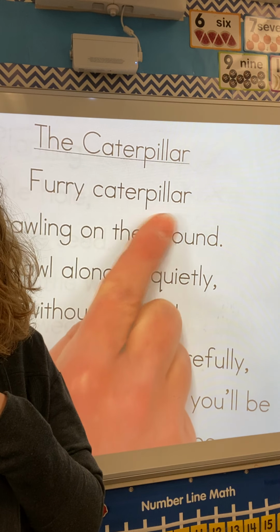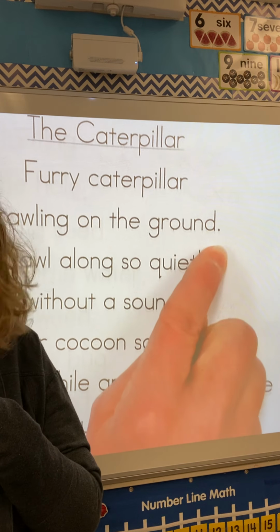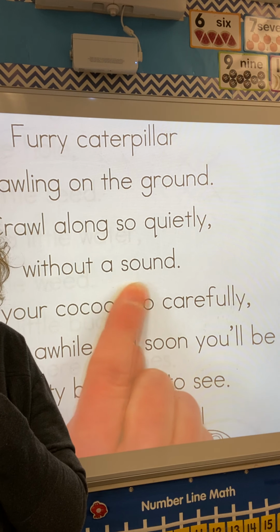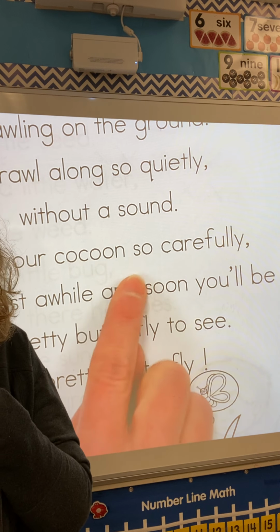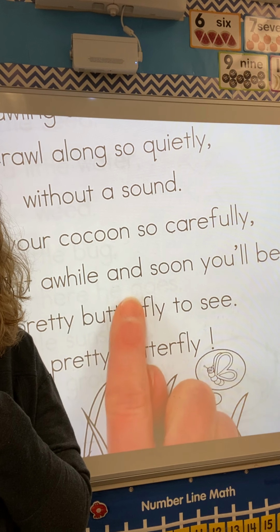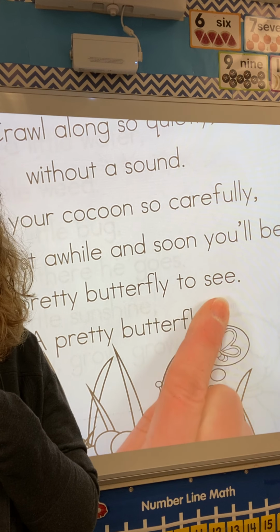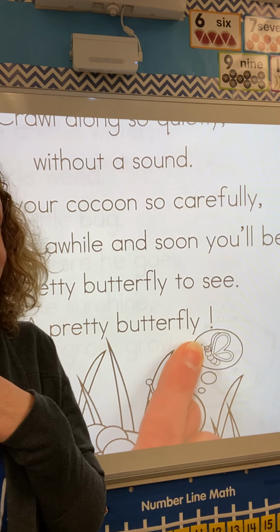Furry caterpillar crawling on the ground. Crawl along so quietly without a sound. Spin your cocoon so carefully, then rest a while and soon you'll be a pretty butterfly to see. A pretty butterfly.